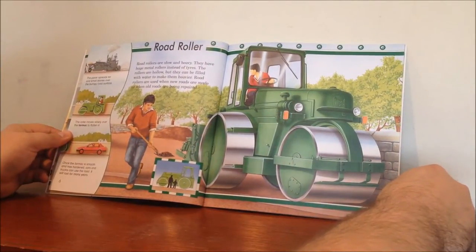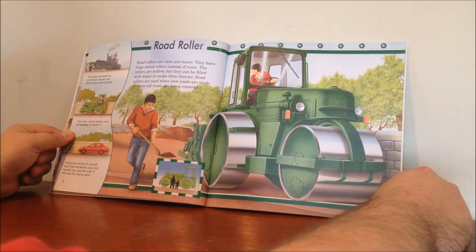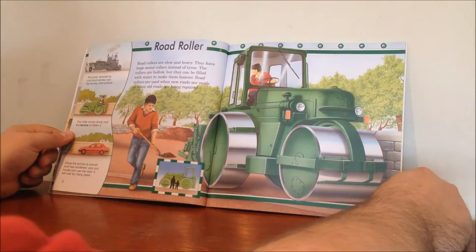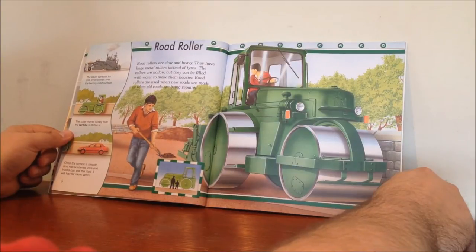This is a road roller. Road rollers are slow and heavy. They have huge metal rollers instead of tires. The rollers are hollow, but they can be filled with water to make them heavier. Road rollers are used when new roads are made or when old roads are being repaired.